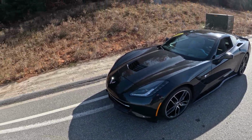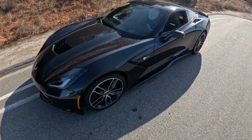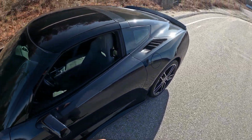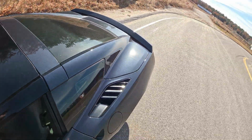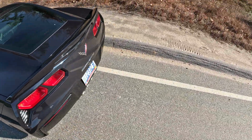Today, thanks to Autoworld in Manchester, New Hampshire, we have the 2015 Chevrolet Corvette C7 2LT. This one is, all the Corvettes are convertibles. This one has the removable Sky View hardtop. 2LT with the automatic transmission.